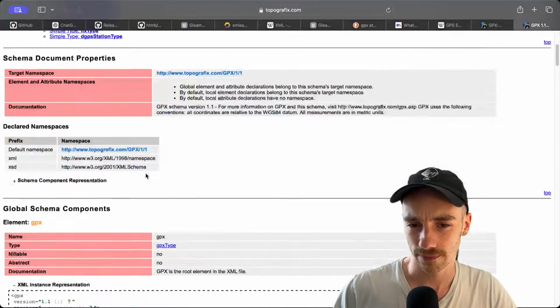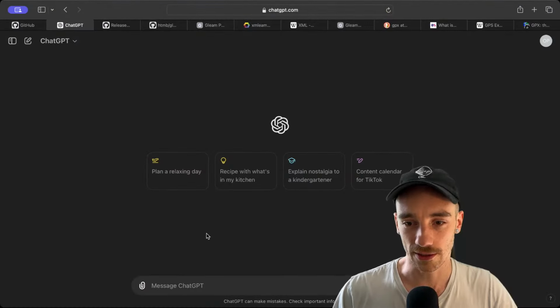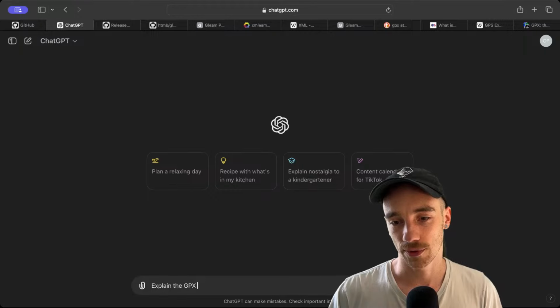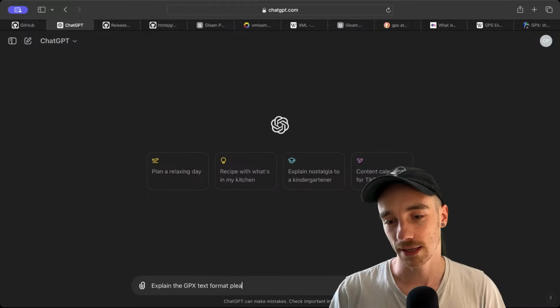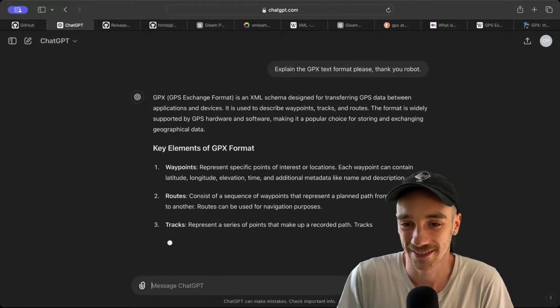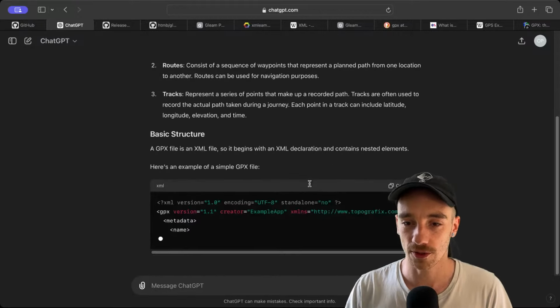Documentation. Oh, I don't want to read all this. So I was like, I know, I'll do what all the kids these days do. Explain the format of the GPX. Explain the GPX text format, please. Thank you, robots. It's gonna tell me the things, and I want to go, yeah, that'll do. Who cares? Oh, I don't know why I sometimes just stop scrolling.